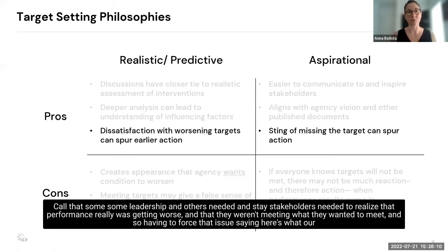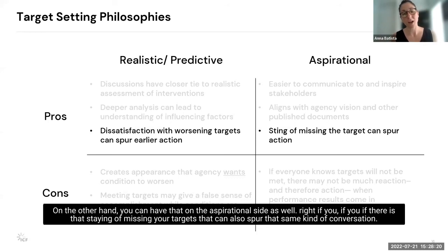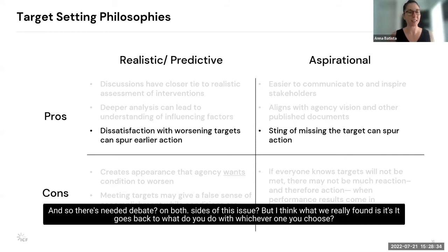And so having to force that issue, saying, here's what our target is because this is what we're expecting it to be, and the discomfort with that created some real conversations. On the other hand, you can have that on the aspirational side as well. Right? If there is that sting of missing your targets, that can also spur that same kind of conversation. And so there's heated debate on both sides of this issue.